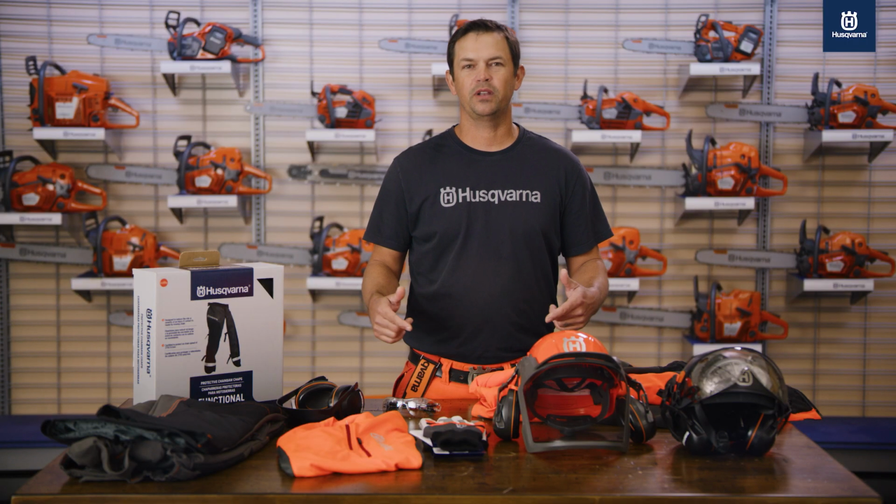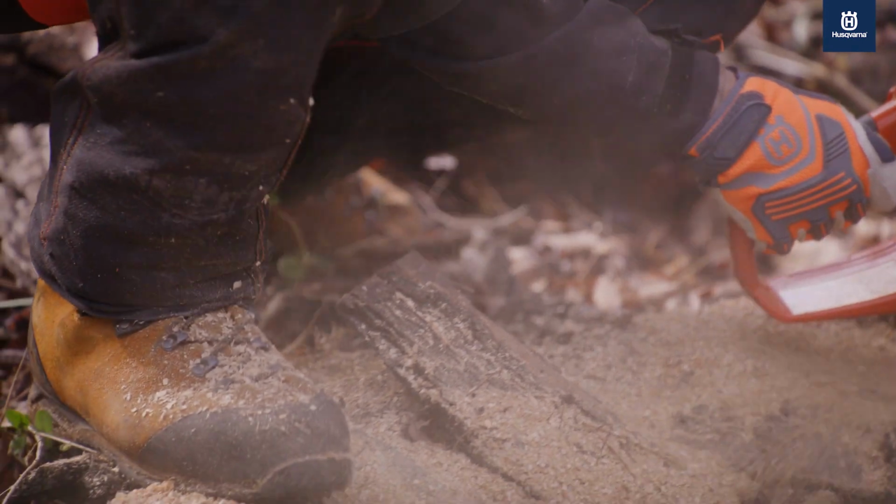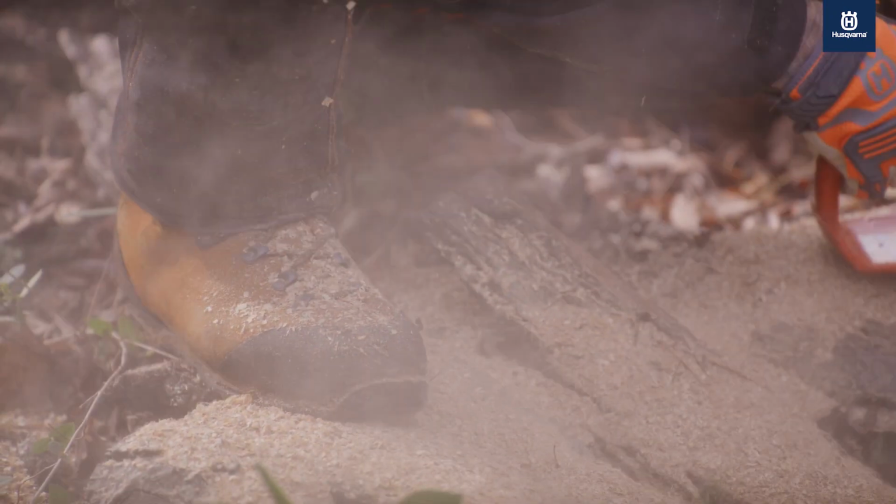Last but not least, we got the feet. You should always wear boots with cut-resistant material that are either steel-toed when you're not working around electricity or poly-toed capped when you are. We know that's a lot to take in, but we prefer to see you decked out in PPE gear instead of at home recovering from an injury.